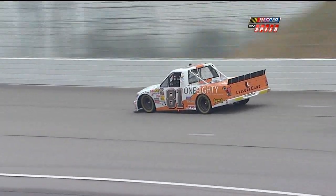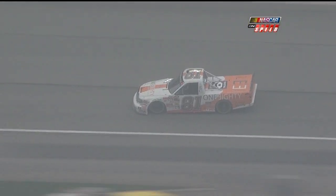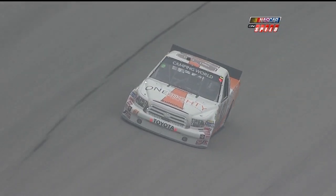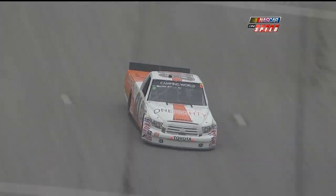Down the back stretch and into 3 and 4. Good line there in 3 and 4. He got that thing right down to the bottom of the racetrack. Now swinging up off the turn, trying to keep that motor wound up. That's the goal.